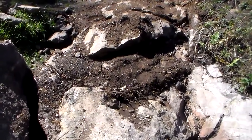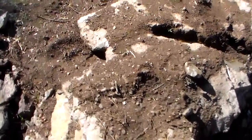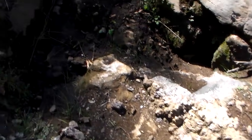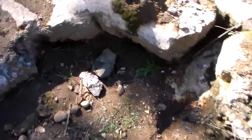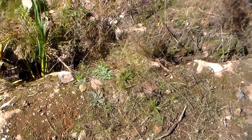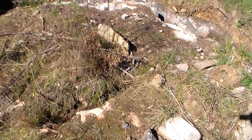Lots changed since we were here in the spring. This was all dirt. Pretty popular place, a lot of people come, so for sure it's expected. I guess a few years ago, this was all dirt. This wasn't even opened up yet.